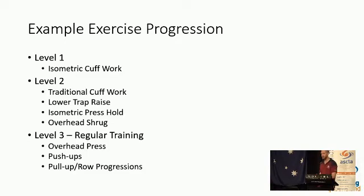It will give us the tendons strength that we want, it will increase the muscle mass, and increase the muscle and motor control. So level one for me is isometric cuff work. And I didn't really say at the start, but from this presentation, I'm talking purely from a pain prevention, an injury prevention approach. When an athlete's actually in pain, it's actually quite hard and difficult. And for me, I don't feel comfortable dealing with athletes in pain.